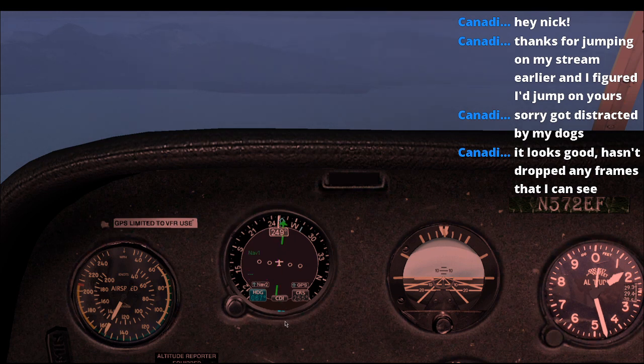So that's really cool. So to adjust our heading bug, and this interfaces with my autopilot, you just tap on heading and then turn the dial, and that moves the heading bug around. You can see it swinging around right there. So the autopilot will track whatever heading that is. And then same for my course setting here. It works exactly the same way.